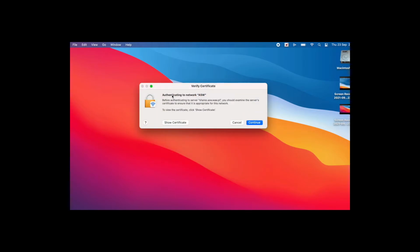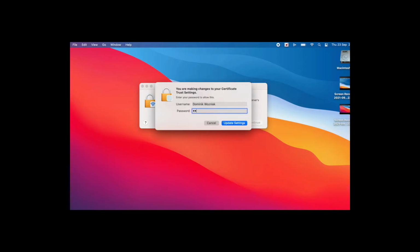Now the last thing we have to do is accept the certificate. Click continue on our first prompt. Now we confirm changes with our password again. And we click on update settings.